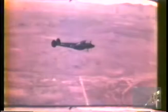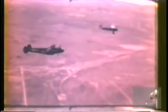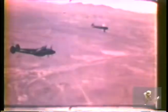Speed is equally spectacular from the point of view of performance. Presented herewith is a new type of airplane, a primary trainer escort, under absolute control at 90 miles an hour indicated. Now, watch its acceleration.